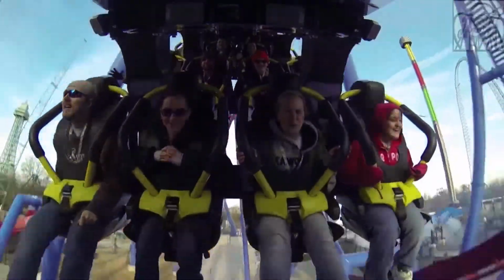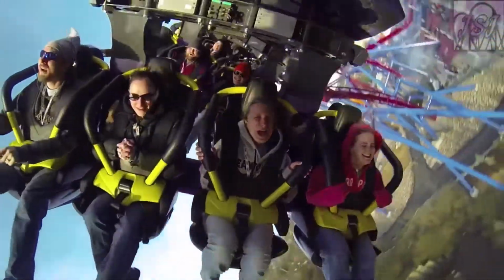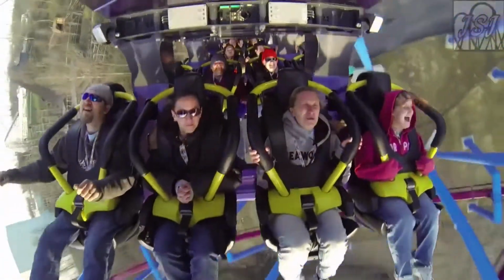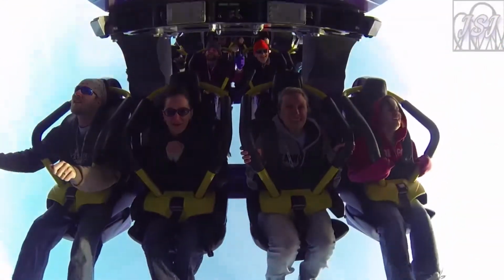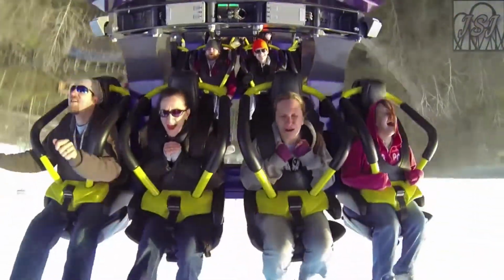But I really do like these vest restraints on Valravn and Gatekeeper. They didn't bother me too much. I actually kind of like them quite a bit, and they give you that free feeling, and there's no headbanging, which I really like about these. I actually really like these, and they don't bother me as much as a lot of people say.